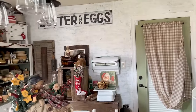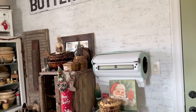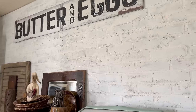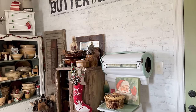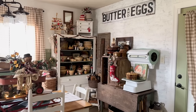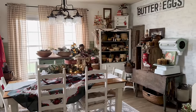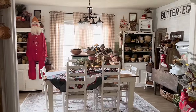And this wall right here, this is paneling that is made to look like brick. And what I did is I just painted and spackled it and just added a bunch of white paint on it and aged it up. And that's how it turned out. I think it turned out pretty good. So, I'm hoping that I didn't shake too bad and that the lighting is all right. You guys are able to see my dining room.